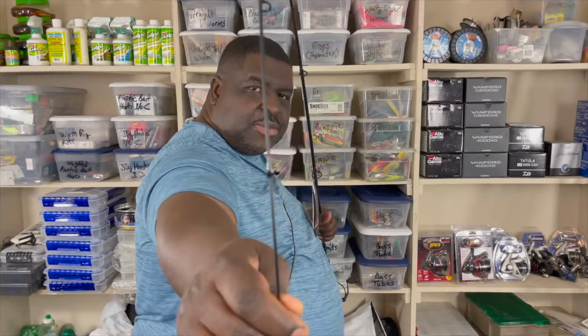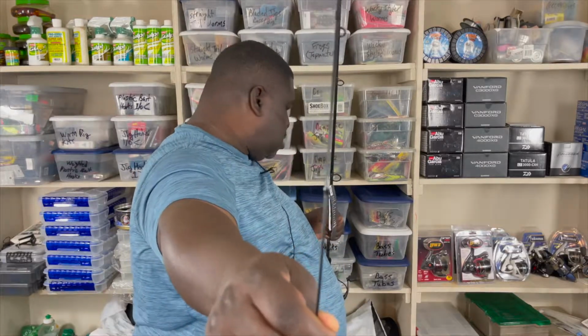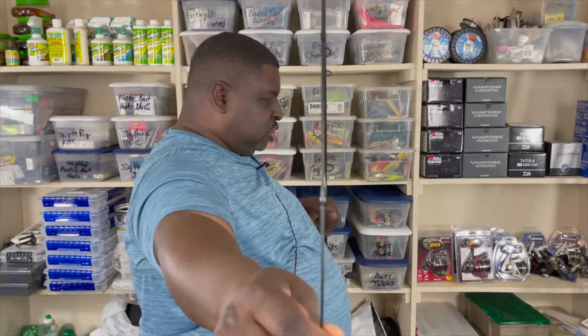But I want you to see something here. I am stressing this rod right now. I want you to notice, do you see any twist of the line guides? Not one. Not one is out of place. Which tells me that even though this 24-ton Toray Graphite rod is at the budget level, there was a certain attention to detail that prevents this rod from twisting, which means even this rod will be able to cast pretty doggone good.